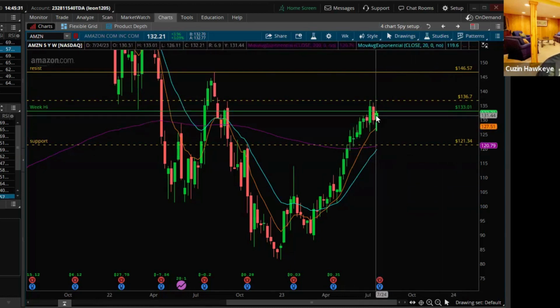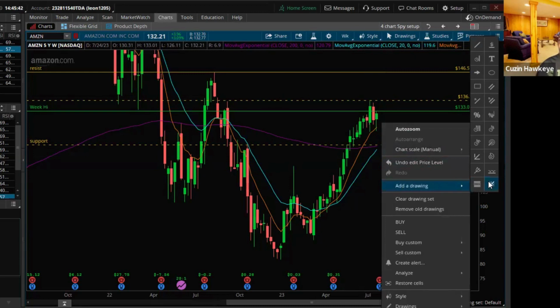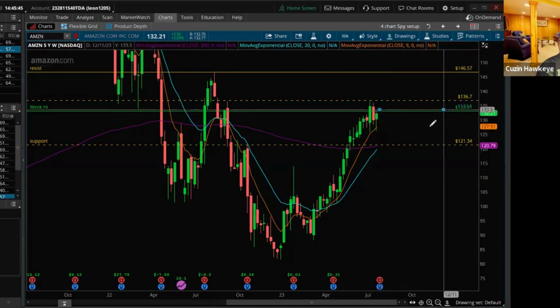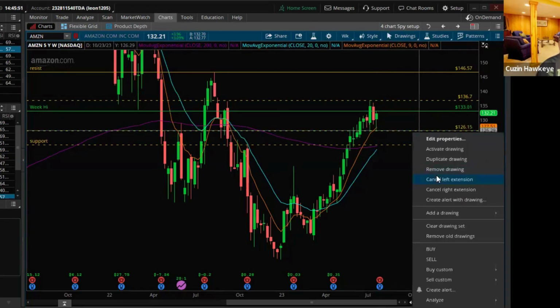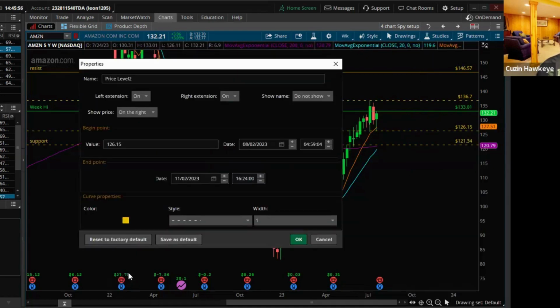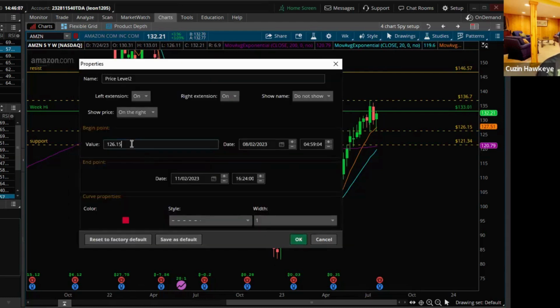Now let's look at the low from last week. The low from last week was 126.11. So I'm going to do the same thing with the low. I'm going to put a line in. All right. And we are going to change that to red. I want to make it red because red means going down for me. For most people, red is down, green is up. Okay, so 126.11 was the low.